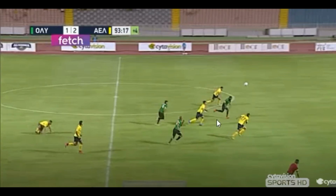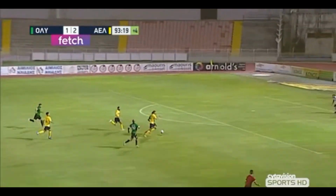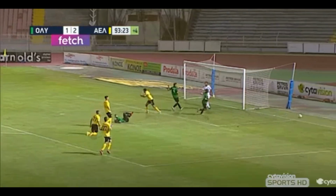And look at the space that this forward has in between the two central defenders. This midfielder's got nowhere to go. He's not going to catch him. Where are their fullbacks? Where are they? I don't see any of them. The pace he's got is absolutely rapid. Absolutely rapid, and he gets brought down.